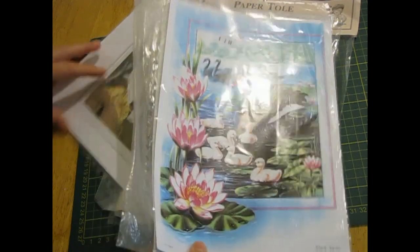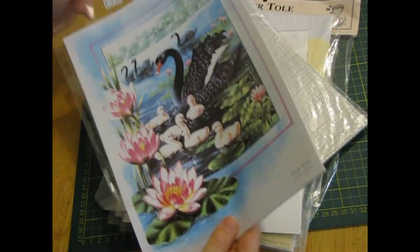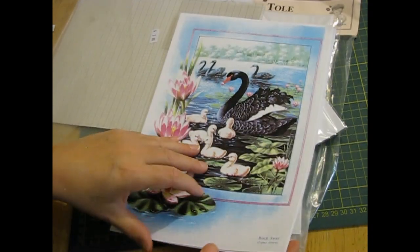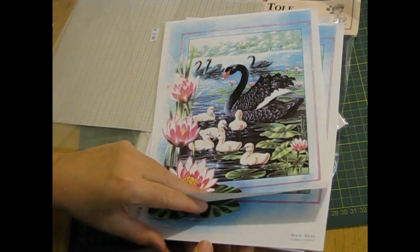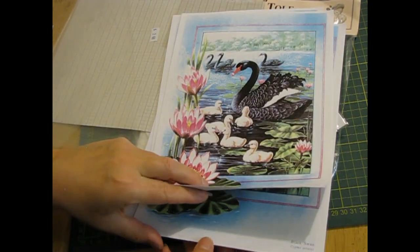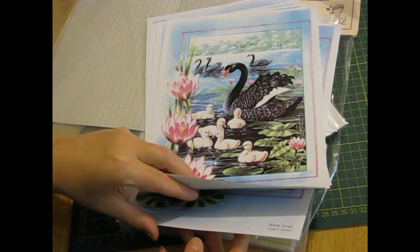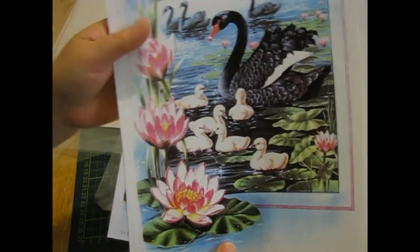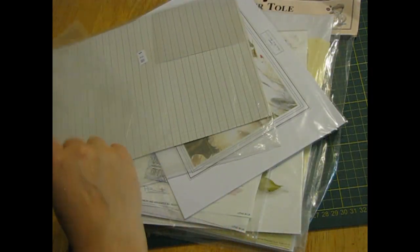And then they had all of this stuff. It's possibly, I don't know if it's all paper towel stuff. Didn't look in there, I just saw the pictures on the outside and went, oh yeah. So I think this is paper towel. So it's all the black swan with the little babies. That's beautiful, isn't it? So I'll be able to fussy cut bits out of that as well as using it whole.